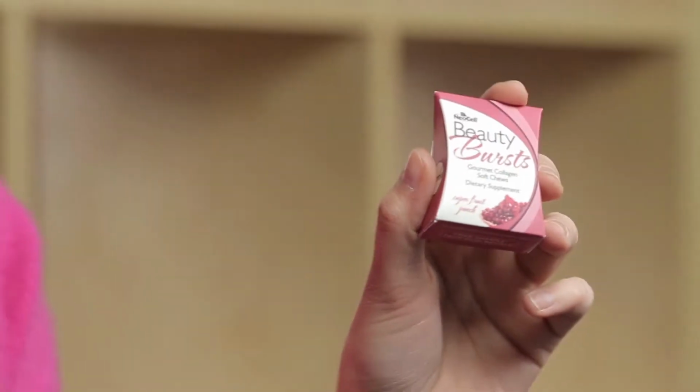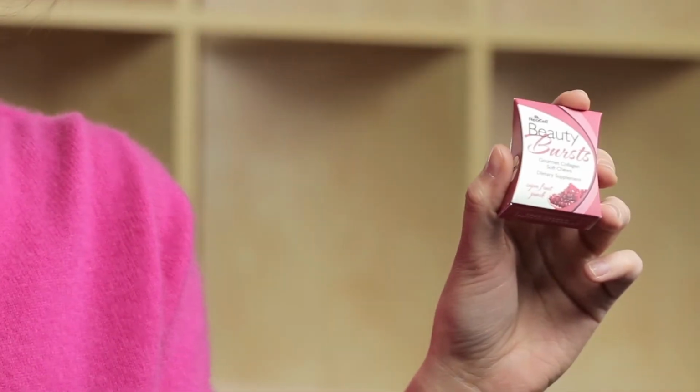Why do we get wrinkles? Fact: collagen, a naturally occurring protein in the body that helps keep our hair, skin, and nails looking great, decreases as we age, become more stressed, and as our diets become worse. How do we fix this? NeoCell Beauty Burst. These little guys carry collagen types 1 and 3 with hyaluronic acid that keeps our skin moisturized and vitamin C that helps boost the production of natural collagen in our skin. These little guys are great to keep our skin healthy and beautiful looking with every chew.